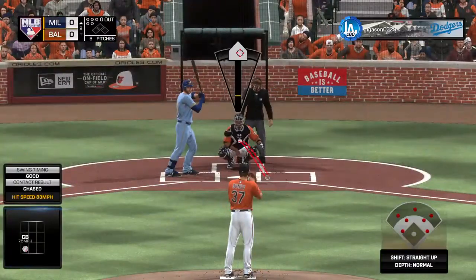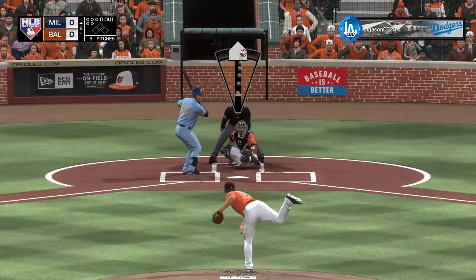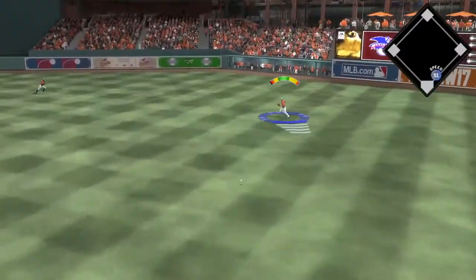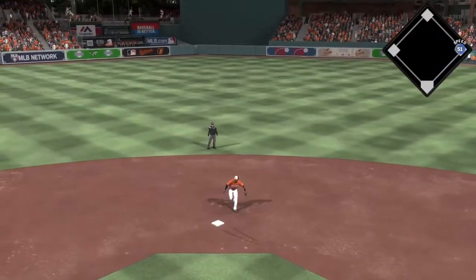And that brings up the left-handed hitting Travis Shaw. He'll start things out in the top half of the second. Hit hard on the ground towards second. And it's through for a base hit. They'll have the leadoff man aboard to start the inning.